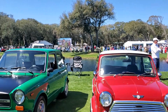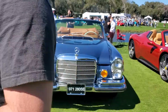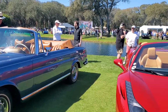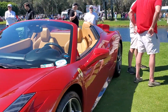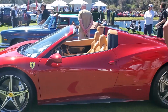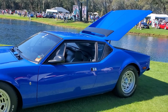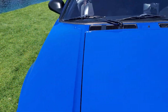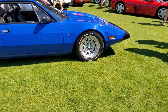And we got a Mini. I love these Minis. It's a right-hand drive one too. Look at this beautiful Mercedes 280 SE. So these things were all hand built. Look at that. That thing is stunning. 488. Come around on that. Pantera. Look at that blue. Come around on that. I love that blue.